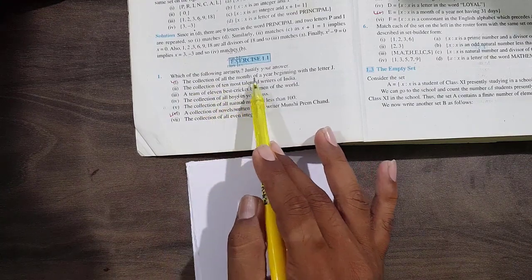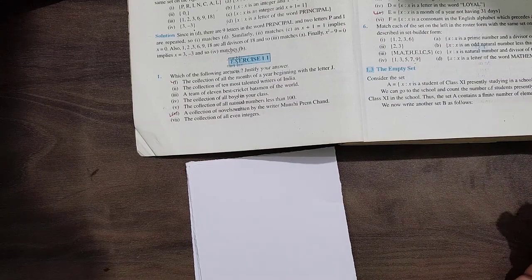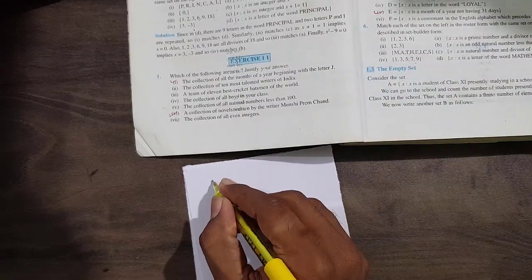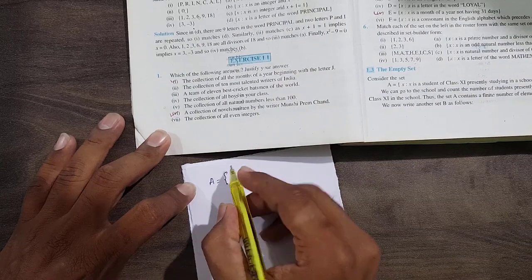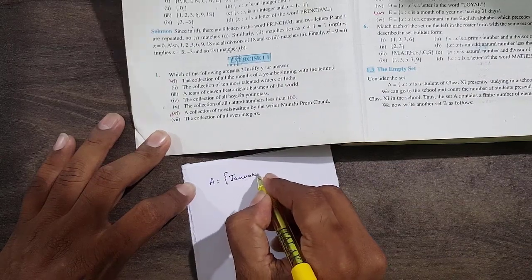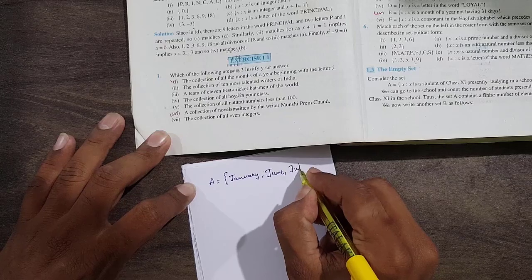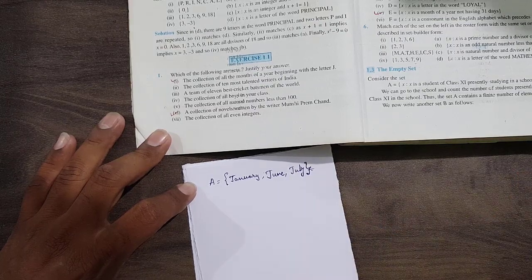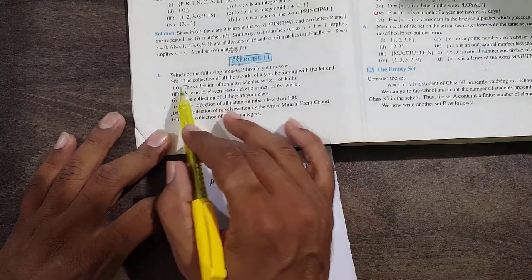The collection of all months of a year beginning with the letter J. So we know from January to December, which months start with the letter J. They are fixed, so directly I can give you the answer. Set A equals January, then February, March, April, May, June. June also starts with J. Then July. So guys, you can see these are fixed. August, September, October, November, December have no letter J. If you go anywhere in the world, you will get the same answer. This is well defined, so it is forming a set.